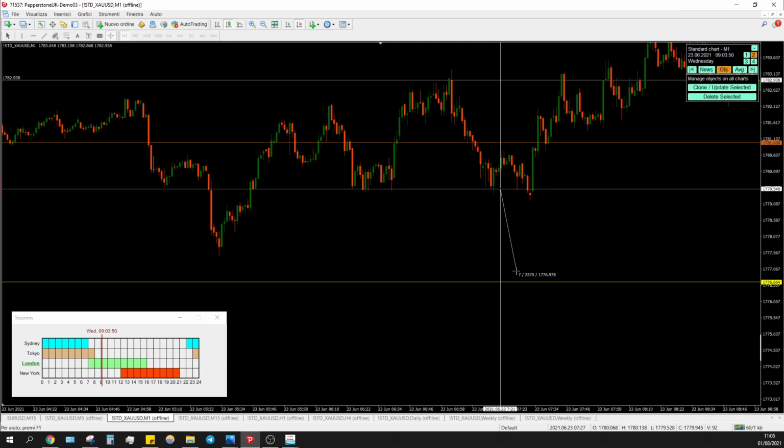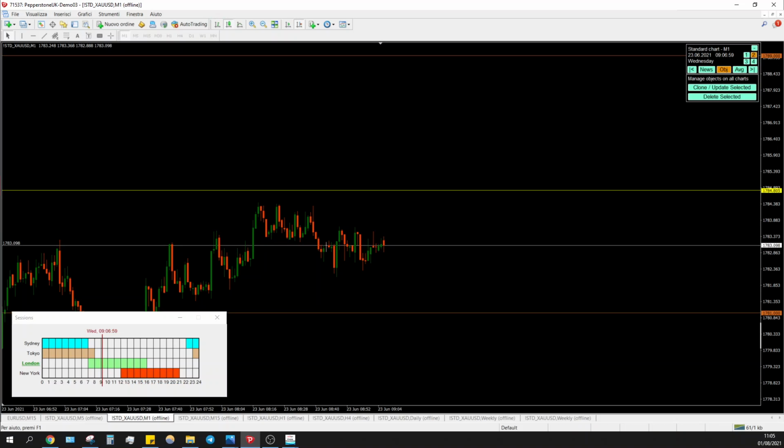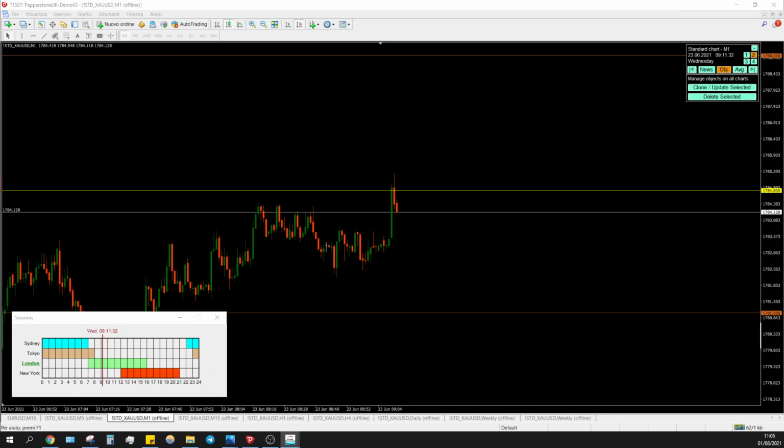So let's see if we manage to break above this level. Okay, very impulsive, strong reaction. Let's see how this one closes. Okay, let's see the reaction at these previous highs. Okay, sellers are not strongly able to correct the bullish move up until now.